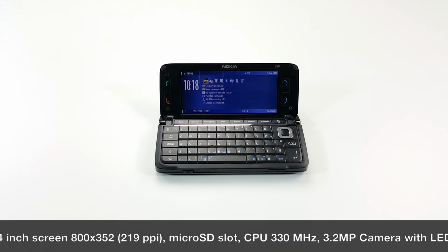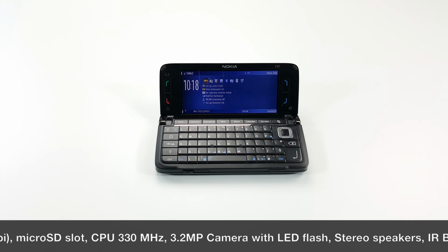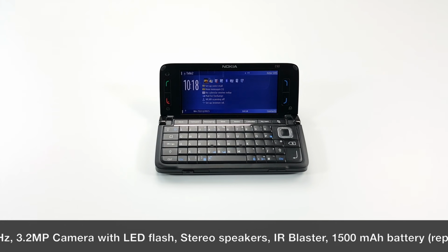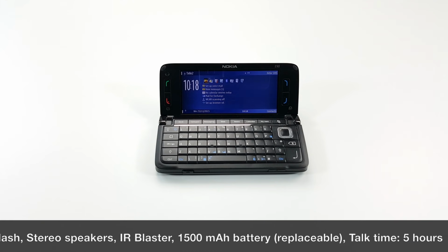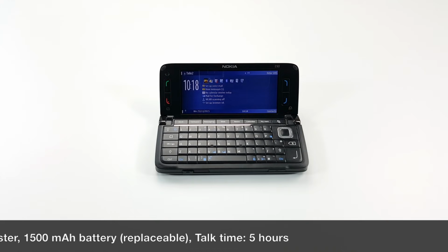Other cool things, it has two displays, a main display 4 inches wide, very high resolution for that time, and a smaller covered display of 2 inches. Furthermore, there's Wi-Fi, Bluetooth, USB 2, an IR blaster, stereo speakers which are really loud, I will come to that later, and a micro SD slot.